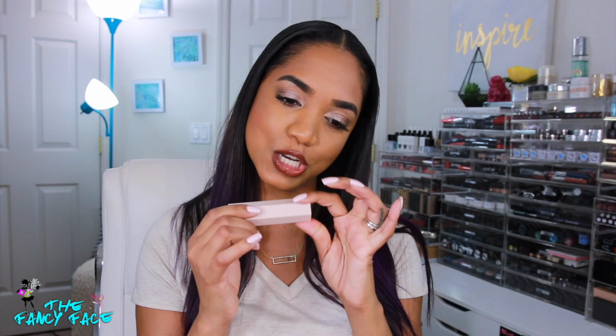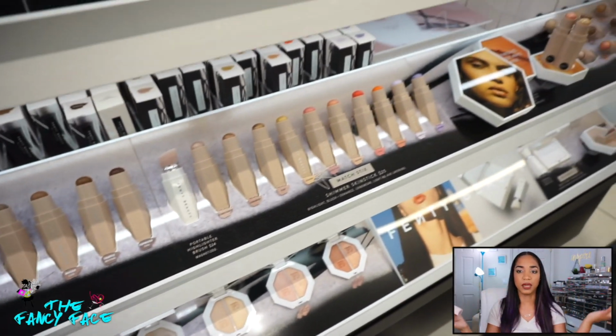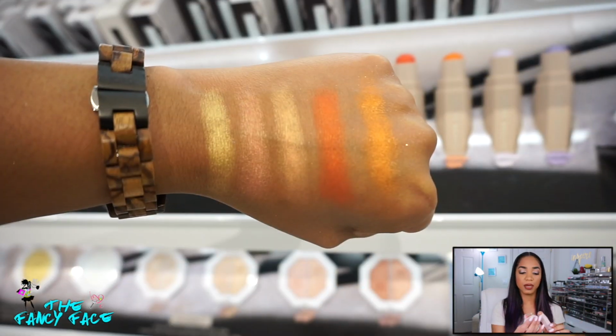But it doesn't contain an exorbitant amount of product. There's not tons and tons of product in here, but it's a cream product, which means it's going to dry out or go bad quicker than a powder. So you don't want to have a ton of product that you won't use up. Even if she included a full ounce of product, for instance, you would never go through that before it goes bad. So it's a decent price point for the amount of product you get.